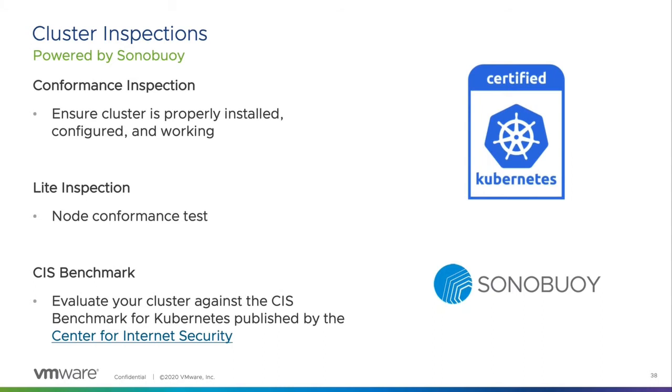So one of the things we preach, and all Kubernetes users and vendors preach, is the ability to run your application on any conformant cluster. And so Sonobuoy helps test that conformance. So this will test to make sure that the cluster you're running is conformant and is able to support your application.